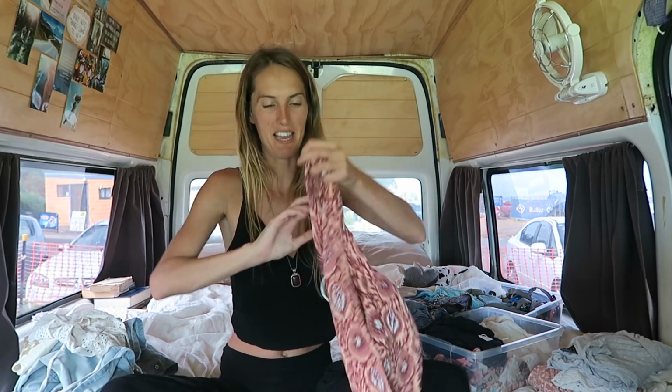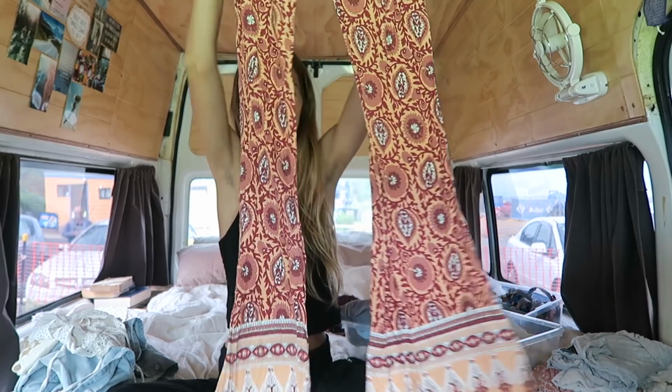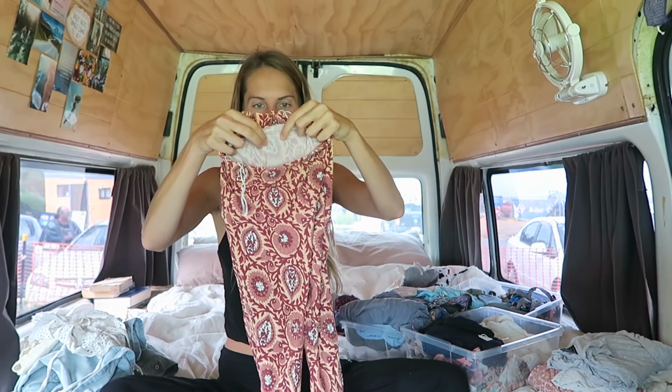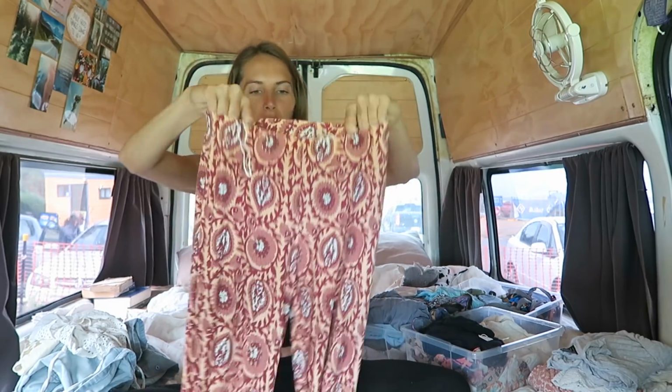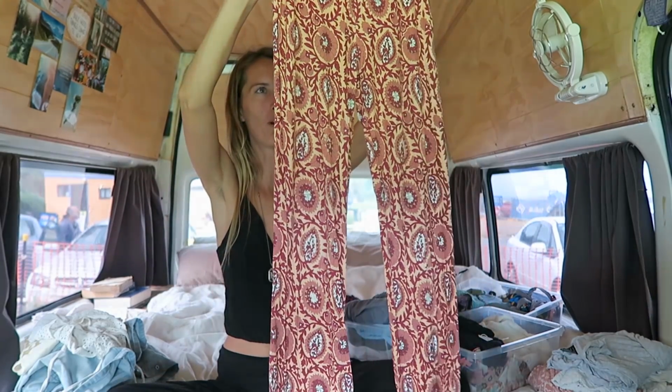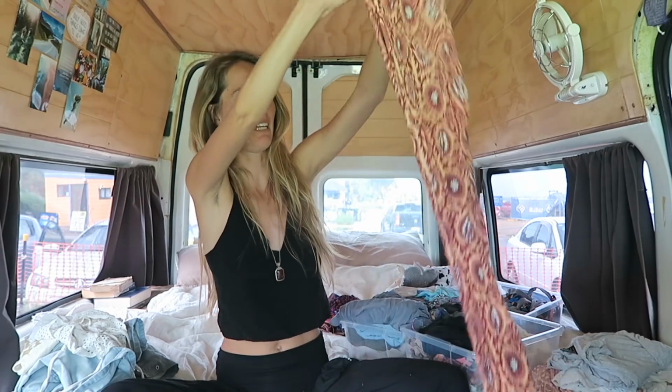All right, guys, these flare pants have been with me for years and years, and they're so thin, it's ridiculous. I don't know if you can see that, but they're very thin. They've nearly got holes in them, and I'm going to get rid of them today. I love them. I would buy these in a heartbeat again.